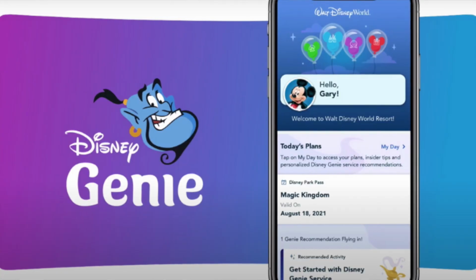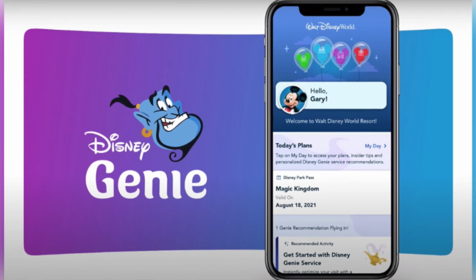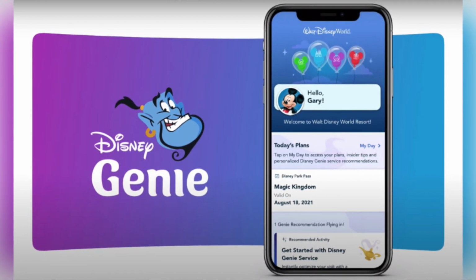The Disney Genie service, this is a new feature that's going to be part of the existing Disneyland app. So one nice thing is it's nothing new that you're going to need to download. It's just part of what is already on your phone. There are two major parts to it, a free included part and a paid service as well.